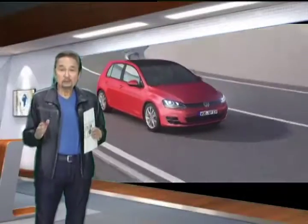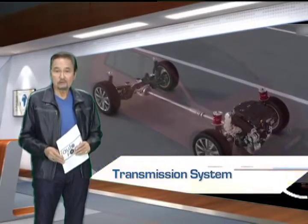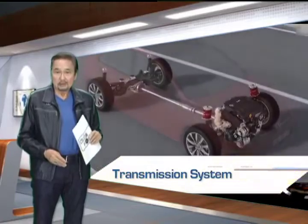That's how important the transmission system is in a vehicle. I hope you enjoyed the overview of the transmission system, particularly the manual system.